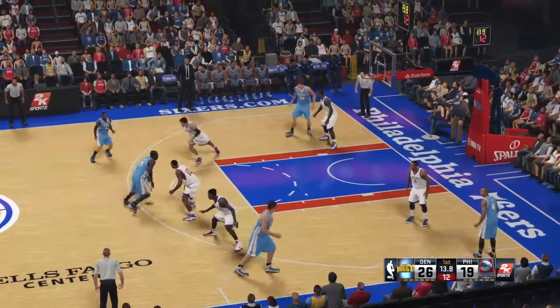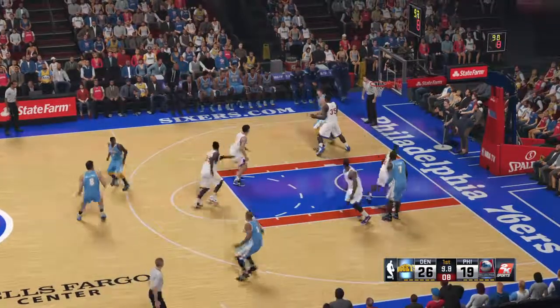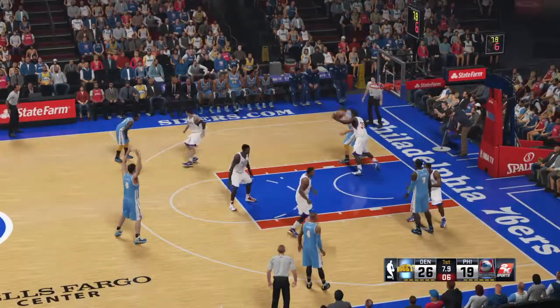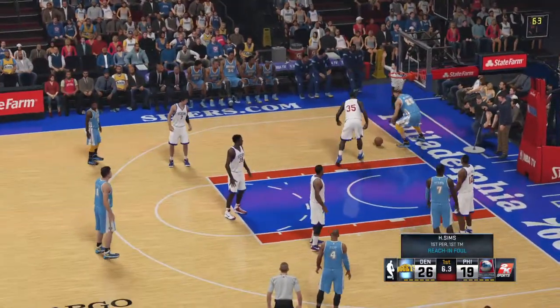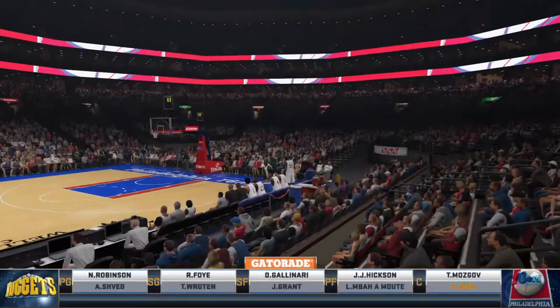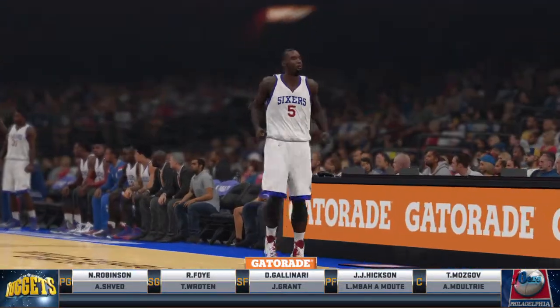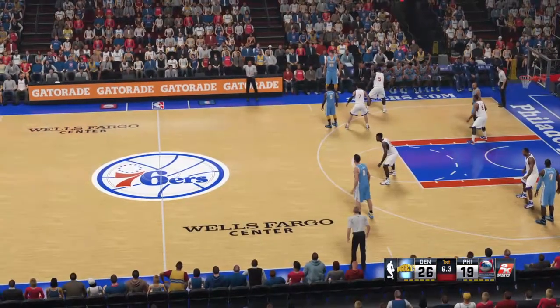Hickson passes to Robinson. 6 on the shot clock. Defensive foul. Henry Sims. That's his first personal foul. First team foul. Checking in for the 76ers, Arnett Moultrie.